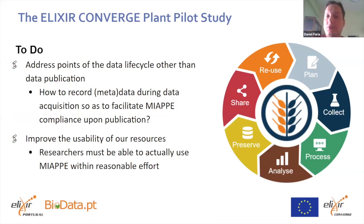So this is a well-drafted workflow, but mostly, if you noticed, for data publication. So it's something we still have to do to address points of the data lifecycle other than publication. Mainly how to collect data and process it and analyze it in a way that's also conducive to MIAPPE compliance upon publication. And nicely, the collaboration we are starting with PhenoSpecs will address this at least for people that use automated solutions from PhenoSpecs, but obviously we need to address the problem in a broader perspective for people that still collect data by hand. And for woody plants, which is the main case in Portugal, that tends to be. So we don't have automated rigs for collecting data from plants in forests because it would have to be a really huge system to do that.